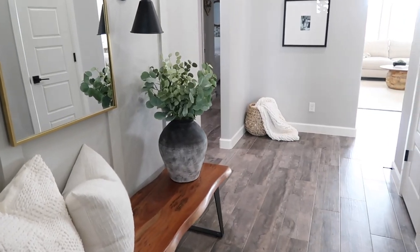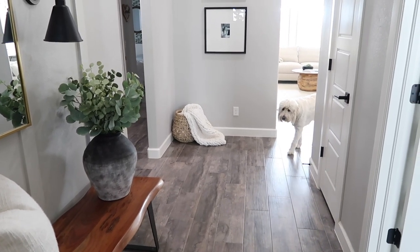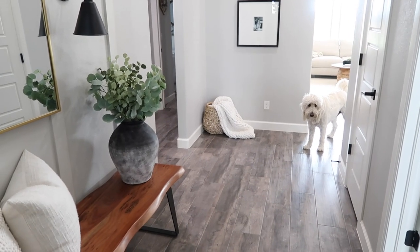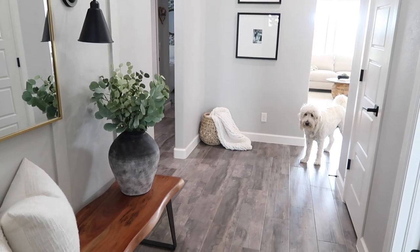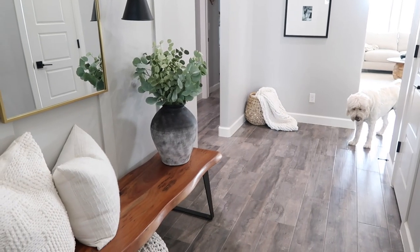So this is our entry and I love it. It's perfect. It's all we need. I will say when I see other homes, I love when they have like a grand staircase and a round center table with a flower plant on it. But for us, this is perfect. Our last house, we didn't have an entryway, so I'm just always so thankful for this space.